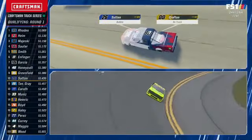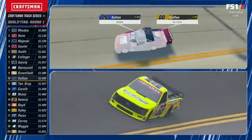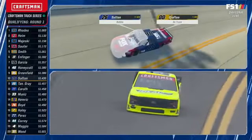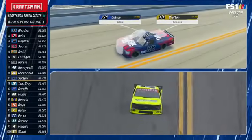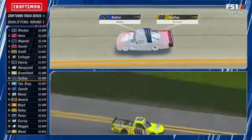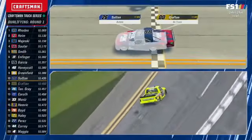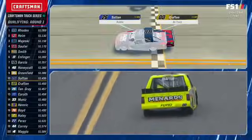I feel like Sutton just had a really good exit to turn 4 and down to the start-finish line that enabled him to hold everyone off so far. See if that's the case with Crafton. Dawson's got to be holding his breath. Oh, it's so close again. Oh. Can he do it? No. Matt Crafton, 11th.